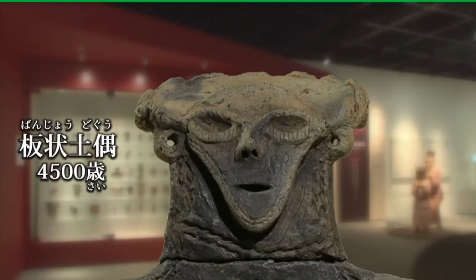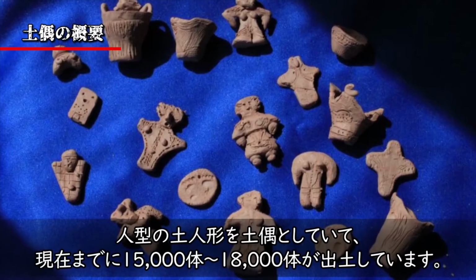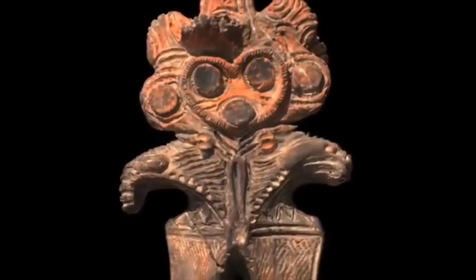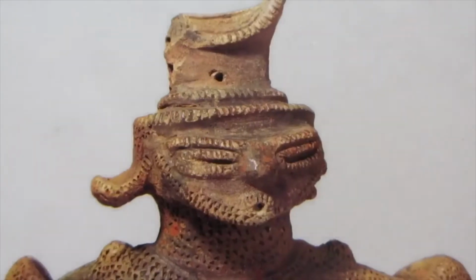Dogu, which means earthen figurine, are small humanoid statues that started to become popular in the mid-Jomon period. There have been about 15,000 Dogu statues found in Japan so far, and like Jomon pottery, their style and form can differ quite a bit. Nobody knows exactly what these statues were made for.